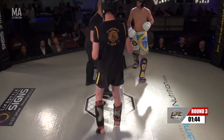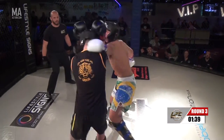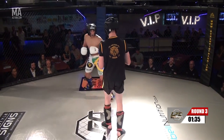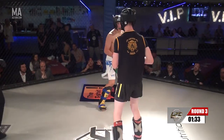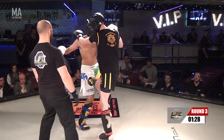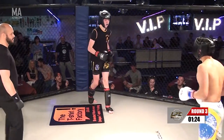And I'm not sure if he's looking for that back fist again, Dean. I think he smelt better power when he connected earlier in the fight with Latta. Oh! Nice right hook there on the inside. That made Silva think, and he actually backed up there. Spinning back fist again. He's really found a home for that spinning back fist. He gauges the distance quite well. Usually throws his lead hand out, then spins around. Nice touch there. Good footwork by Silva.